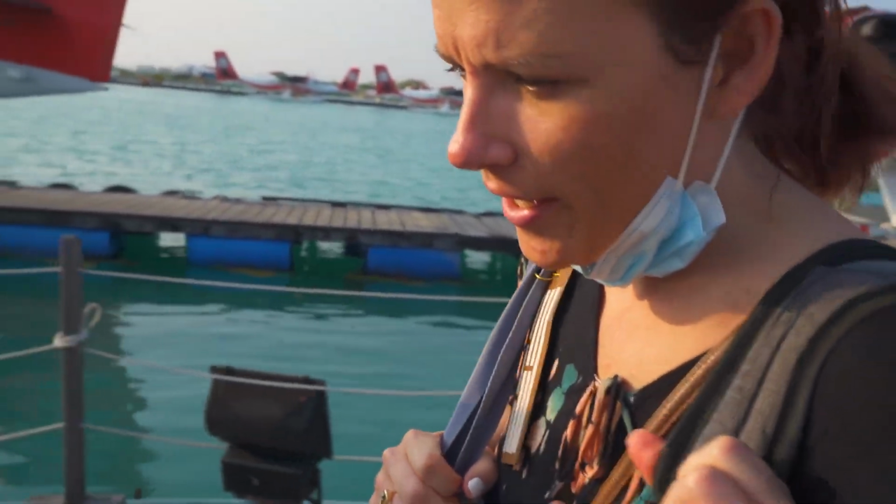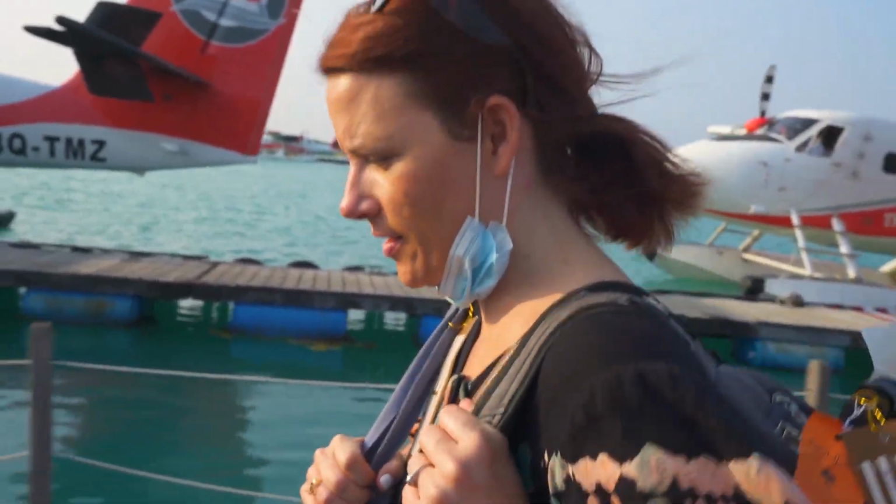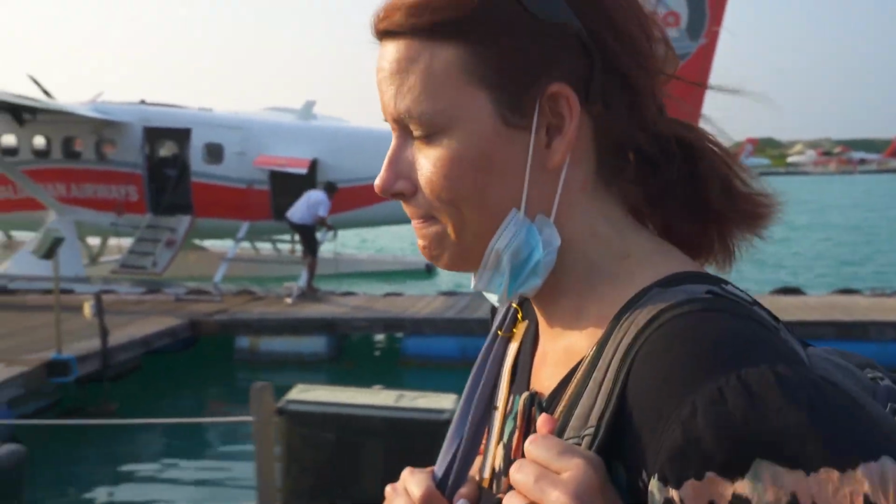Made it back to Malé. We need to go check in for our international flight, which is in about 2 hours.